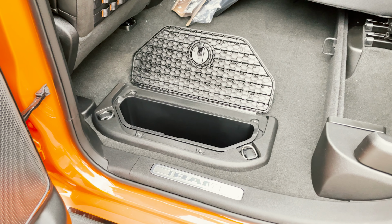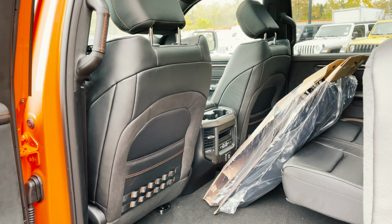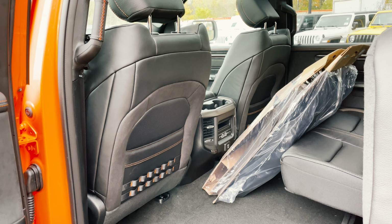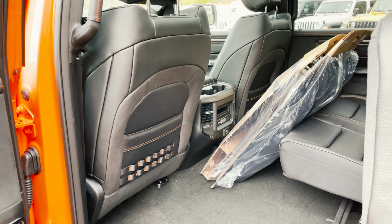And of course, you can't forget about the standard in-floor storage bins in the rear, which is obviously a very convenient thing to have. On the rear of the driver and passenger seat, these are fully leather back seats, along with your mat pockets, of course. On the driver's side, you've got kind of a nice little meshing going on at the bottom, which kind of reminds me of the Rubicons. So really nice. And of course, again, more orange stitching, and then you do have some suede material going across the rear seats on both sides, which is nice also.